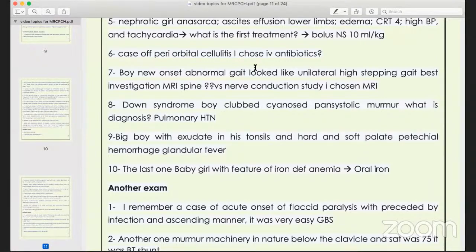Now, next, boy, new onset abnormal gait. There is a boy in the video with new onset abnormal gait, which looked like a unilateral high stepping gait. The best investigation is nerve conduction study, as we discussed today, because this is a diagnosis of common peroneal nerve injury. So we will do nerve conduction study, not MRI, because it is a high stepping gait and it is unilateral. Unilateral is usually common peroneal nerve injury.